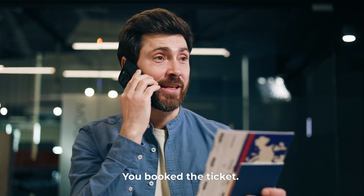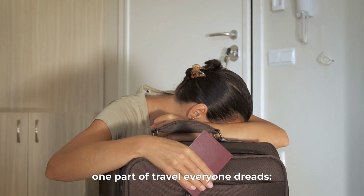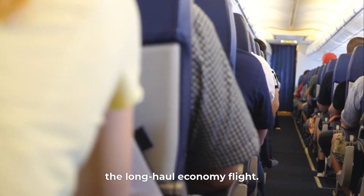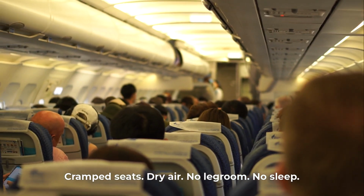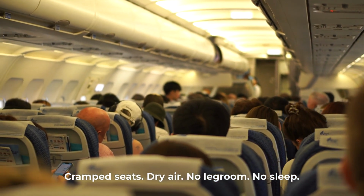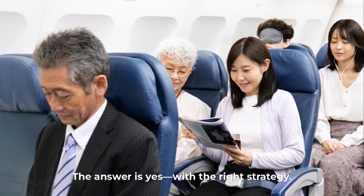You booked the ticket. You're excited for your destination. But now you're facing the one part of travel everyone dreads. The long-haul economy flight. Cramped seats, dry air, no legroom, no sleep. Is it even survivable? The answer is yes, with the right strategy.